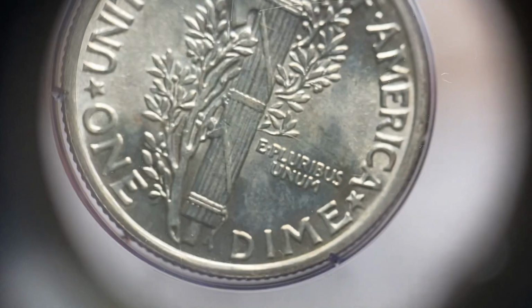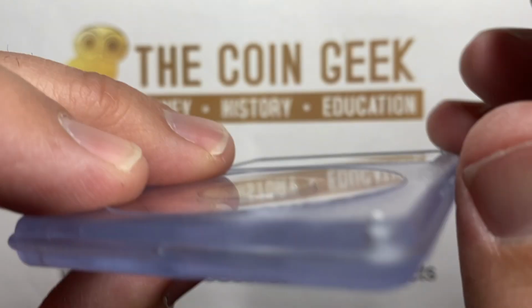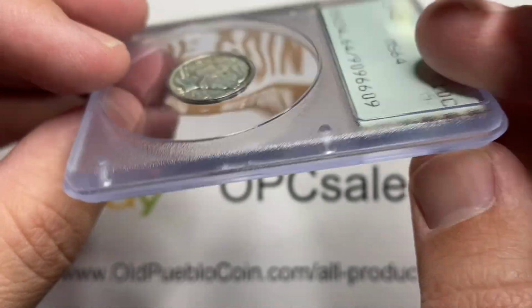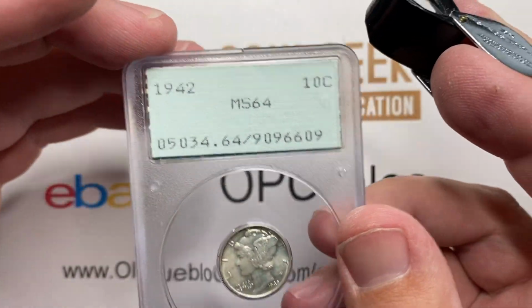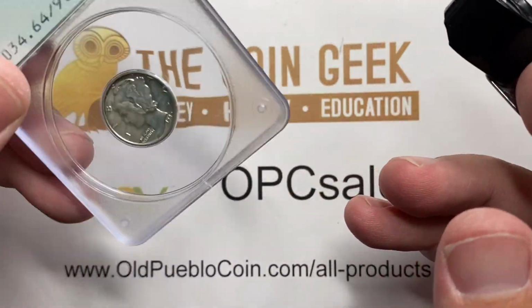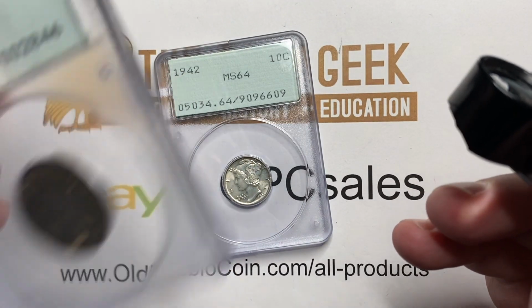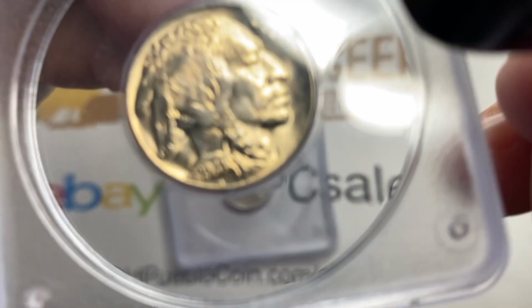This is a Mercury dime, and this holder, this little clear plastic holder, is called a Rattler. It's the old early generation PCGS holder, and the coin's lovely. They called it MS64. I can't hear that one rattle. I'm like, yeah, my rattlers don't rattle. See, I've got the quietest rattlers ever.